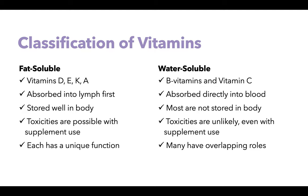Opposite of this, the water-soluble vitamins, which includes B vitamins and vitamin C, are absorbed directly into the blood, like protein and carbohydrates. Most are not stored in the body. Toxic levels are unlikely, even with supplement use, and many have overlapping roles.